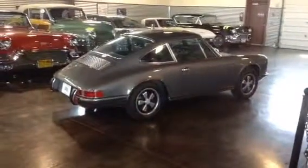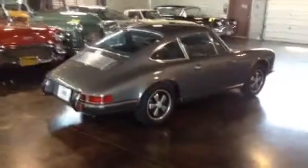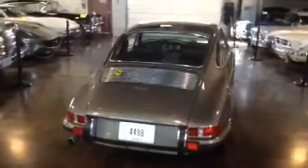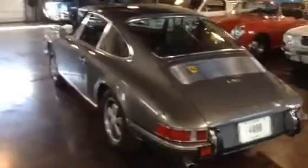Taking a good look at a 1971 Porsche 911T. It's an early 911. We've had good history with this car. Originally started out in California. It went from the father to the son.